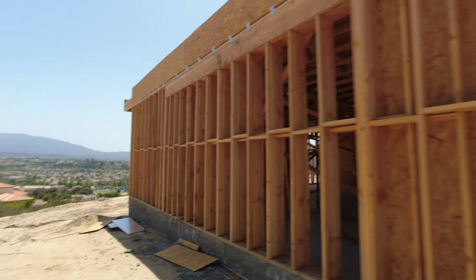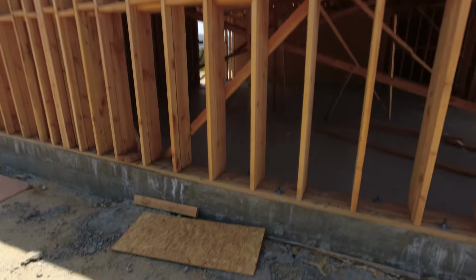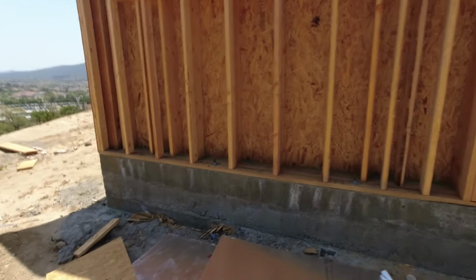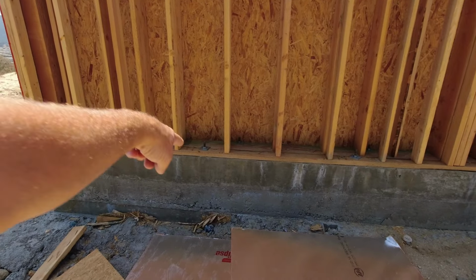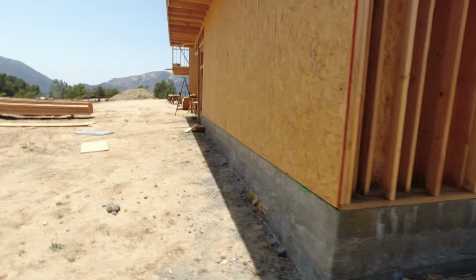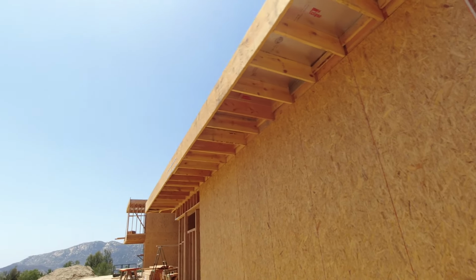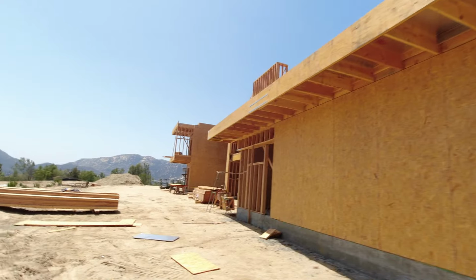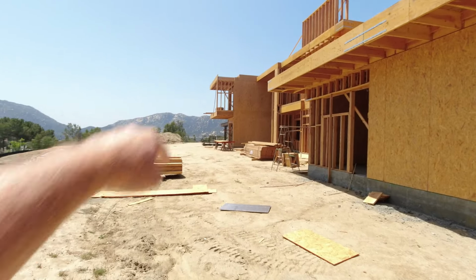Go around the back side. As I said, it's all double 2x6 frame walls. Right here is actually a 2x6 wall and a 2x4 wall. Or a 2x8 wall and a 2x4 wall. Here's the back side of the house. On the garage here, you can see the master bedroom deck right there.